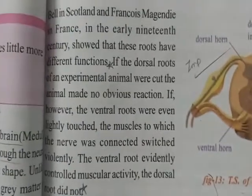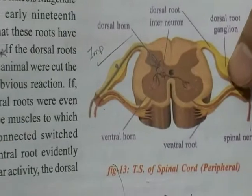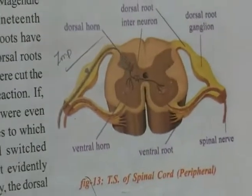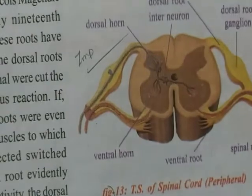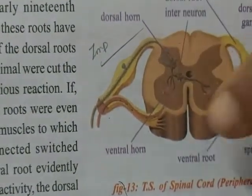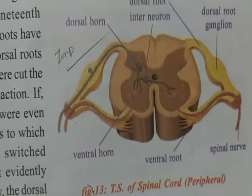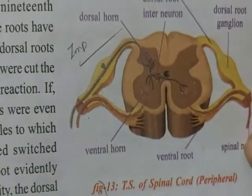Right? So this is called the dorsal root region. Dorsal means sensory neuron, and the interneuron means there is a connection between the brain and the spinal cord. It's called the interneuron. So this is called the dorsal horn. Okay? This is the ventral horn. Ventral means motor, dorsal means sensory. Okay. So this ventral root has the spinal cord.